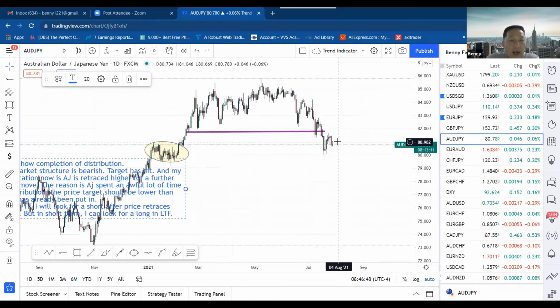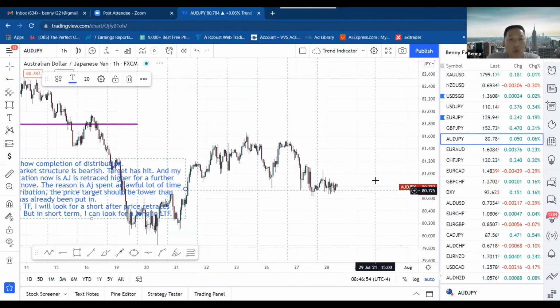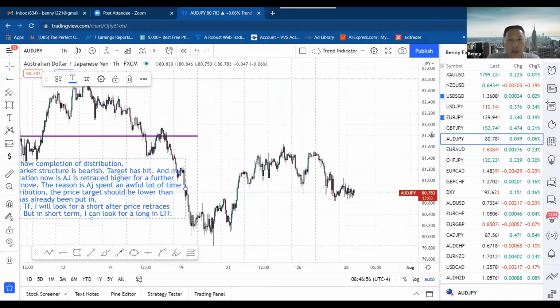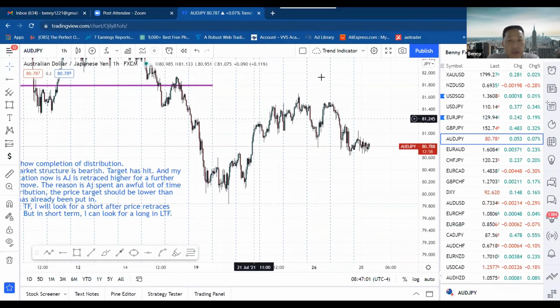So that's why in this 1 day time frame, we don't see it. But when we go down to the 1 hour time frame, we can clearly see that there is this distribution already likely to be completed. Can you see that? This is exactly what I say. The price arrived at this level of demand, which we saw just now on the left. Then it starts going higher. So in the short term, this looks very, very bullish.